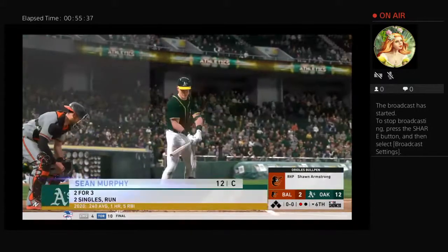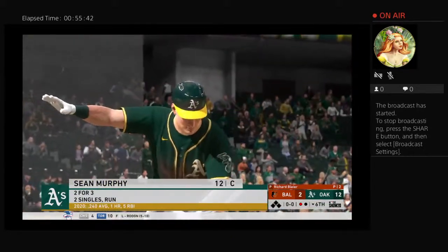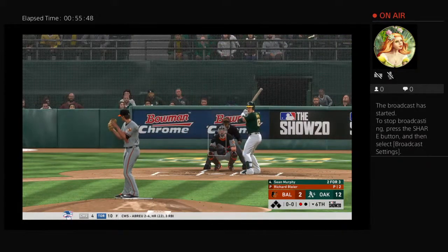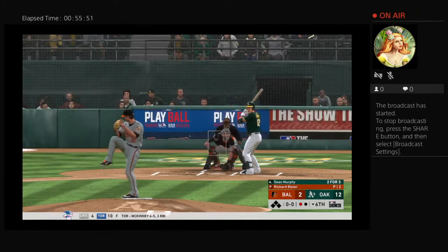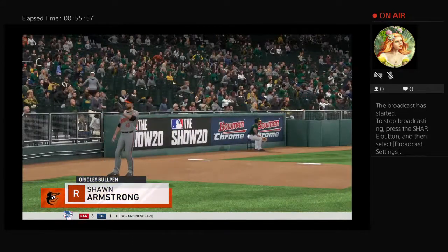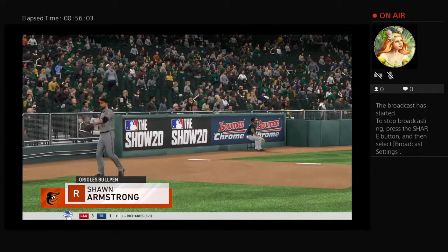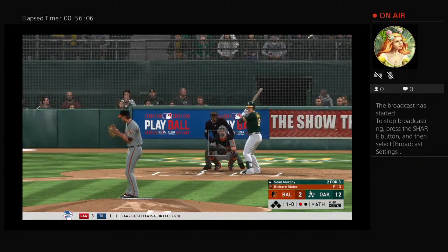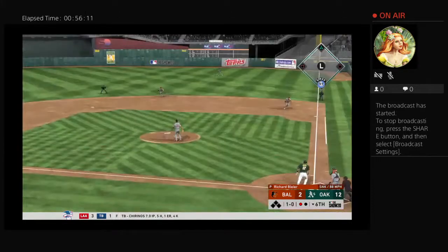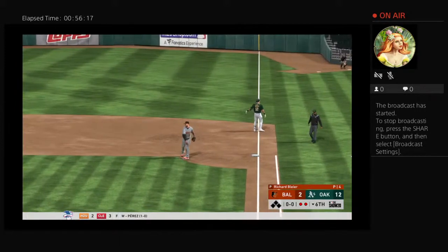Striding into the box, Sean Murphy. He's 2 for 3 and looking for more here. Here comes the first pitch. Not close with the off-speed pitch taken for a ball. And now a right-hander up and throwing in the Baltimore bullpen. One 1-0 pitch on the way. Hard hit ball to second. On to Davis at first, and there are 2 away.